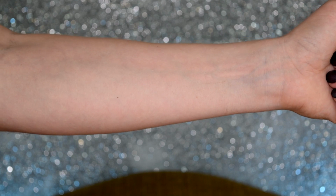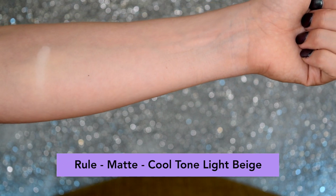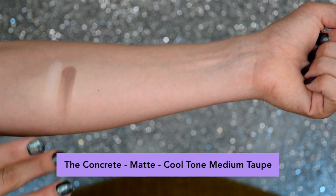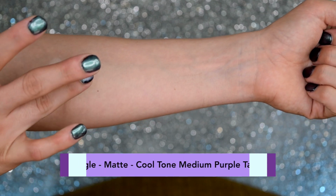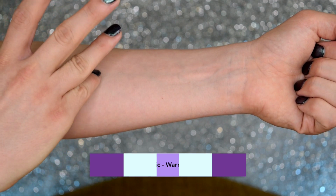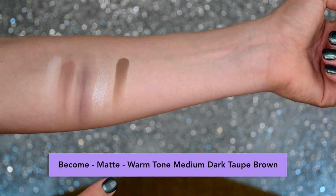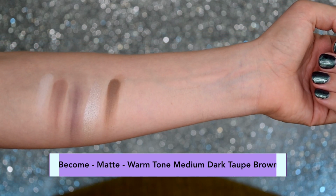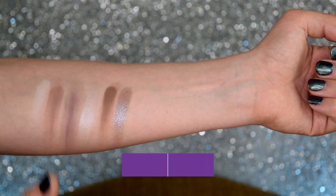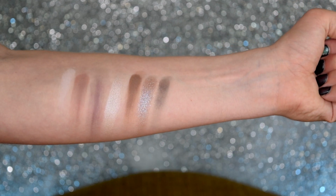Our first shade is Rule. Next is The Concrete. Then we have Jungle. And then we have Sidewalks. Wow. And the shade Become. The shade Sparkling. And the shade Catwalks. And that is the entire palette.